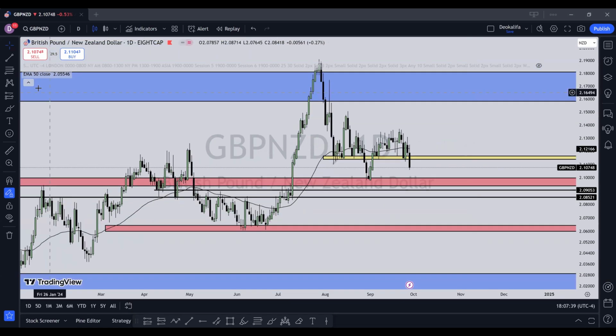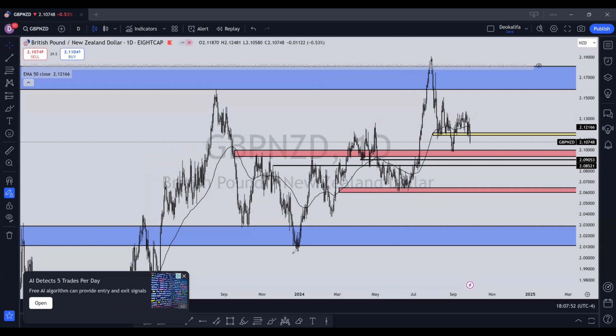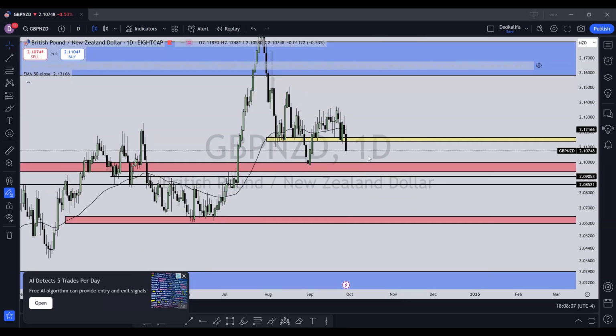Maybe if we can come down to this level, maybe strip this low, if we can do something like this, it can present some buying opportunities, because I still believe that on the higher time frame, the daily, we can see something like this, and then the next push up. So GBP NZD, I think we can still look for longs, but wait for price to come here and show us that it wants to go higher.